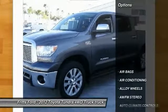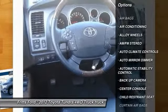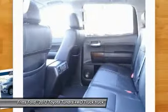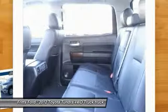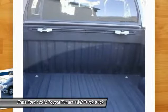Here are some of this vehicle's great options: stability control, navigation system, keyless entry, backup camera, traction control, leather-wrapped steering wheel, alloy wheels, air conditioning, front HomeLink garage door opener, power steering.